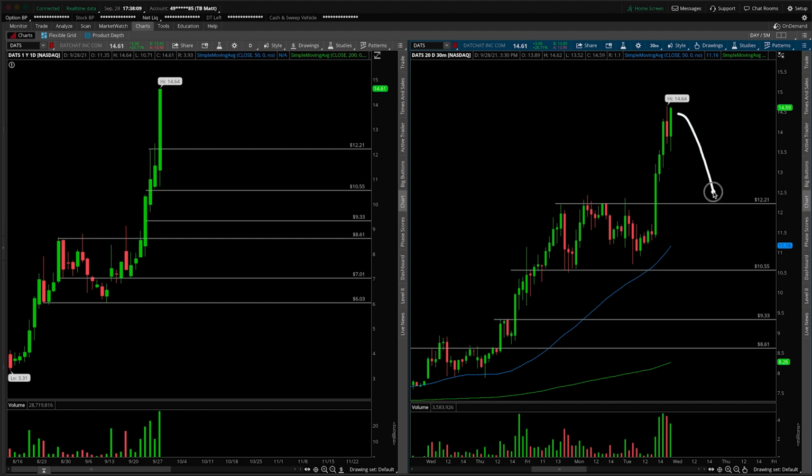Well, if there is a pullback, the first and ideal area of consolidation or pullback that holds is at the 12.21, right? Simply backtesting the prior breakout point in here. If we start printing hammer candles, indecision doji candles, basically anything that would make you question, is the pullback ending? Can you flip long over the highs, get back up into those upside targets with a stop just underneath? That's how you would trade that here on the pullback inside of DATS.